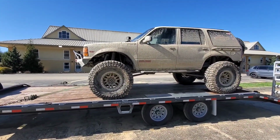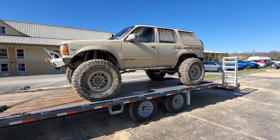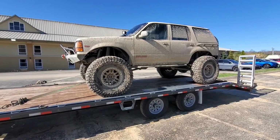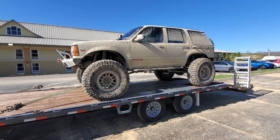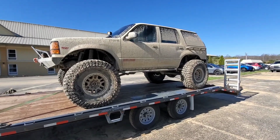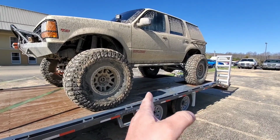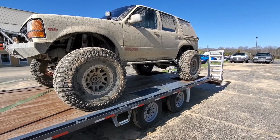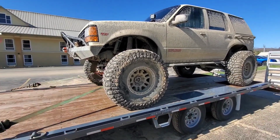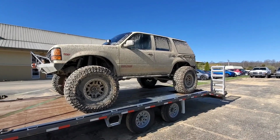So happy to report the Explorer did amazing. There's only one spot where I had to use my winch, which was kind of stupid. We were in a hurry, so I didn't want to take up any more time. I basically had a rock under the rear diff and front diff, and I could only go back and forth 3 inches. It would have taken 15 minutes to get out of there, so we just pulled real quick and got me out. Other than that, did not have to winch.